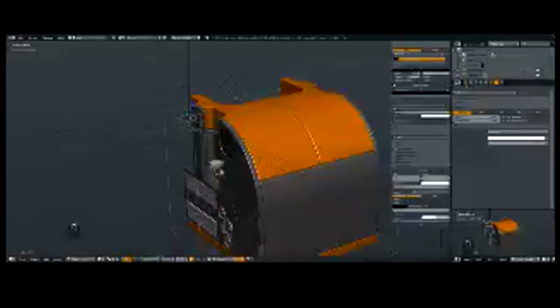To be honest, to have a lens flare, there would probably need to be a light. So we'll just put a light here. I'll select the light, select the empty, Control P.